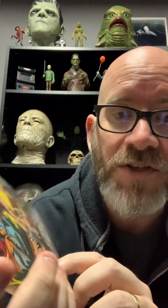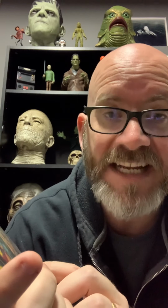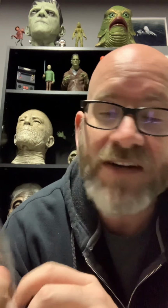So if anybody ever asks you, or if you know an issue where Daredevil does have titties, I'd like to hear about it in the column. Just post it down there in the comments. Tell me what issue Daredevil has titties. And I want to look it up and see it. Because I've never seen Daredevil with nipples.